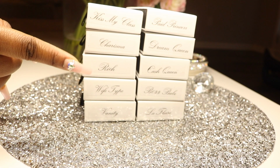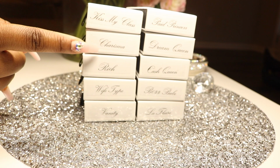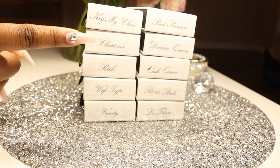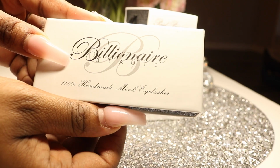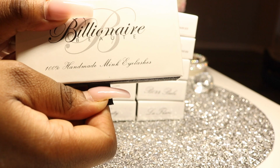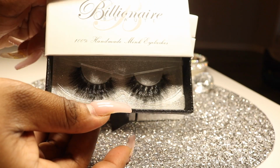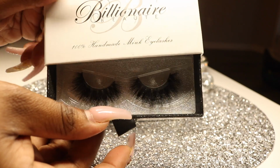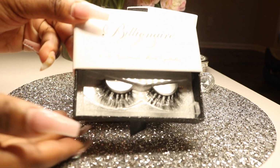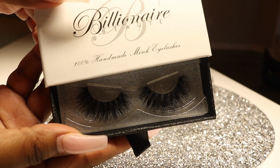Alright guys, so I'm just going to start off by showing you guys how I actually package my lashes. As you guys can see, each lash style is written on the side of the box. It's a great way for me to know which lash style is which, and it looks aesthetically pleasing. As for the front of the box, the Billionaire Beauty logo is of course front and center, and then we have that subheading that these are 100% handmade mink eyelash extensions. Now as for the box, this is a drawer box in which we have that beautiful black satin tab that we use to open the drawer, and that drawer is completely covered in glitter, and as you guys can see, the inside of the drawer is covered with silver glitter just so that you can see the details of whichever lash style.